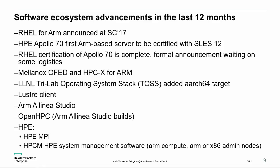On the Lustre client, I think the bulk of the heavy lifting there was done at Oak Ridge. I think Andrew mentioned earlier, again, that we think 2.12 works out of the box. So a lot of work's gone into that, and that's a big step forward too. ARM Allinea Studio has come a long way in the last 15 months too. So that's a great thing.